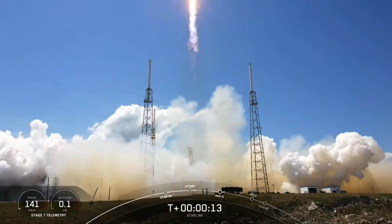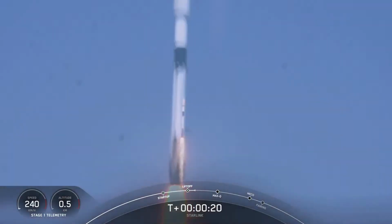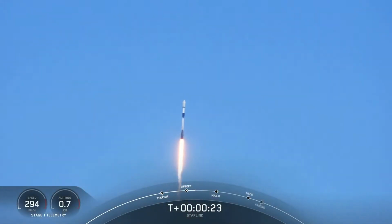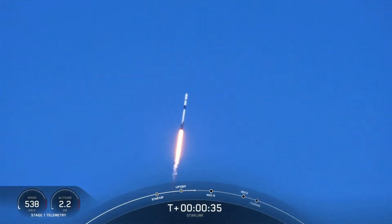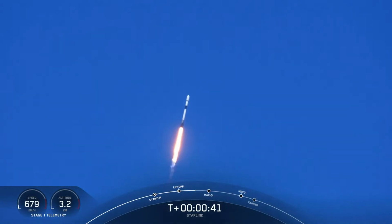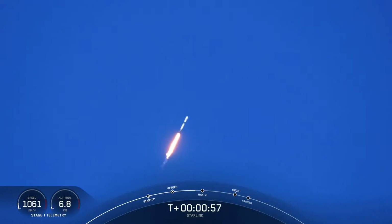Falcon is pitching downrange. Stage 1 propulsion nominal. Falcon 9 has successfully lifted off from Cape Canaveral Space Force Station, carrying our stack of Starlink satellites to orbit. Nominal power and telemetry. Max-Q is the next major event coming up here shortly, which will now be throttling down the engines, the M1D engines on that first stage.